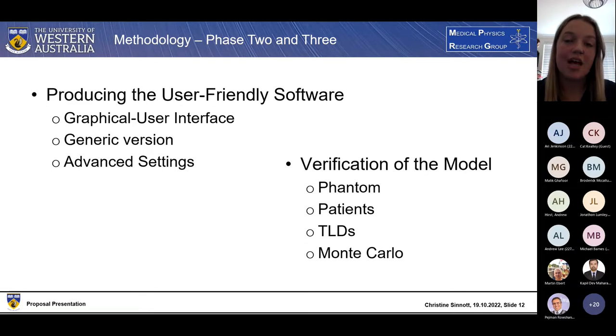In addition to this, we do want to have an advanced version which medical physicists can use, allowing them to select their own self-absorption rate, as well as dose rates and other values which they can either measure themselves or obtain through literature, which we will be able to provide.